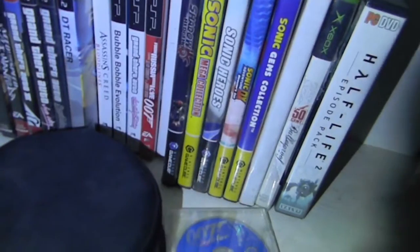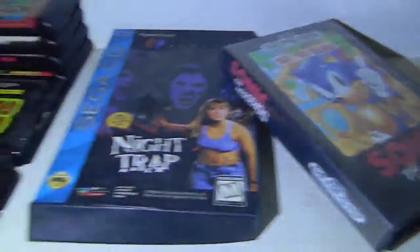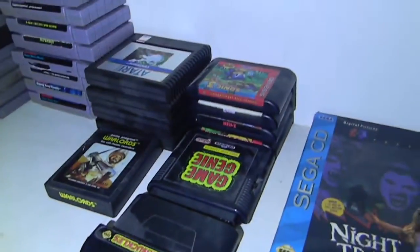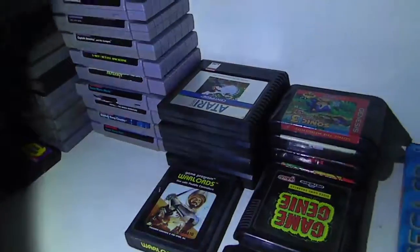I used to have a lot more GameCube, but they got stolen from me a long time ago. My GameCube collection used to be like quadruple that. I got the best game ever. Sonic in the Box. We've got my very small Genesis collection.